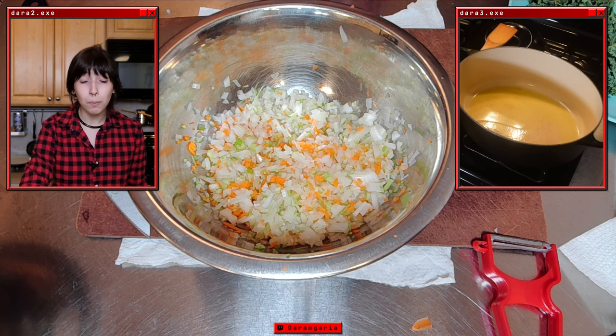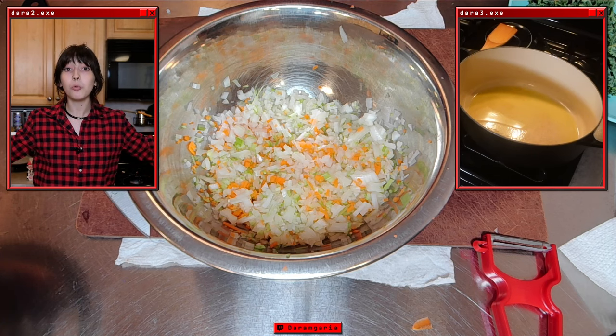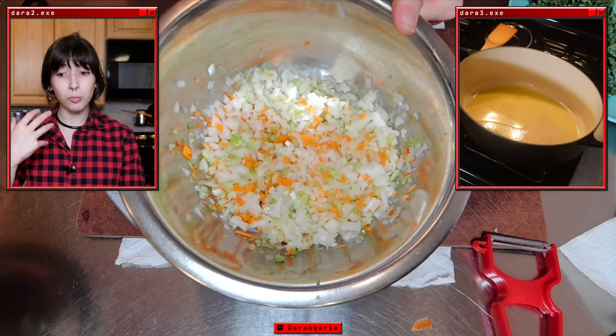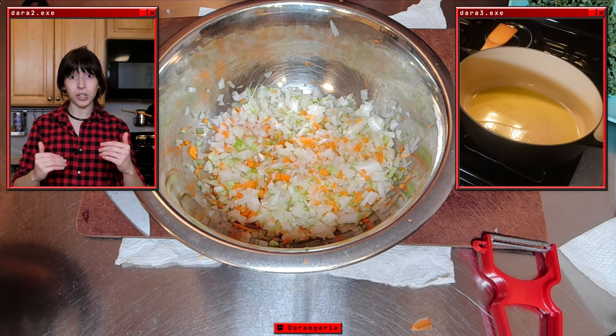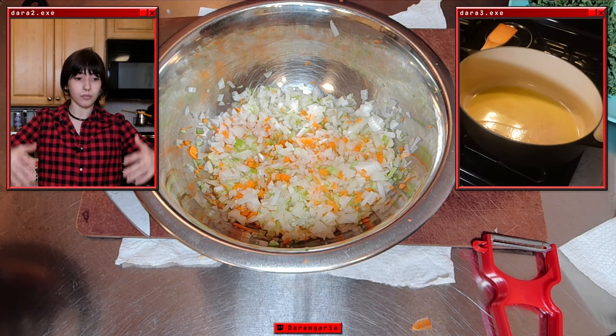If your goal is just to have a boiled soup, you don't have to do this step, guys. You could theoretically just boil everything, and it will still be delicious. But if you want a little bit more oomph, a little bit more robust flavor, we're sauteing the vegetables properly in a good amount of oil. The oil is going to stop it from burning on the bottom. The oil is going to make sure that the vegetables are enveloped in the heat itself.